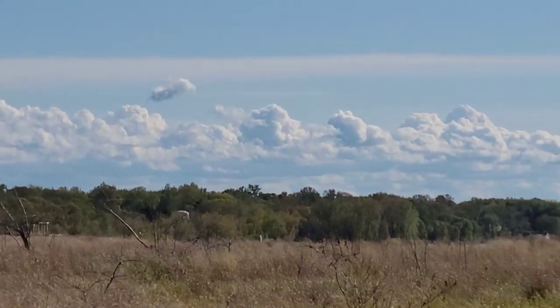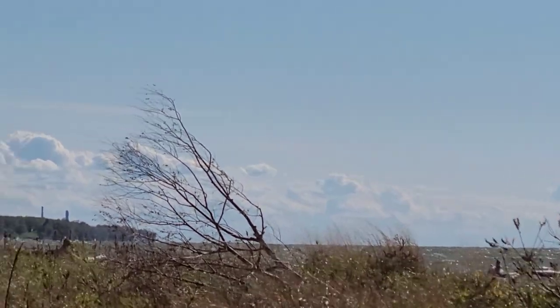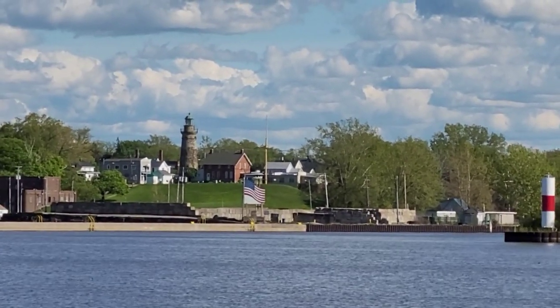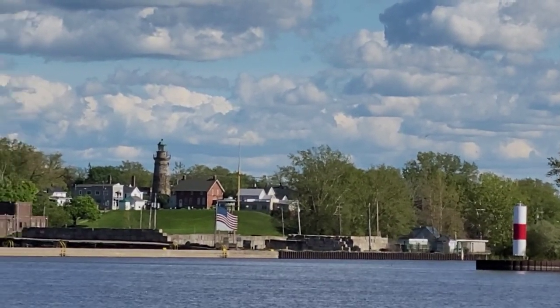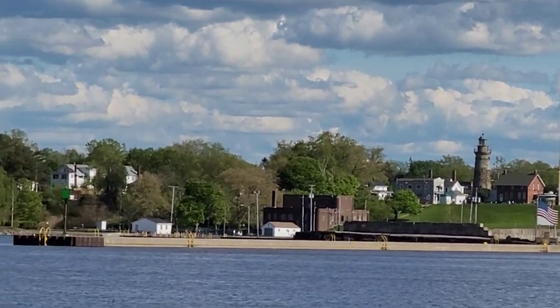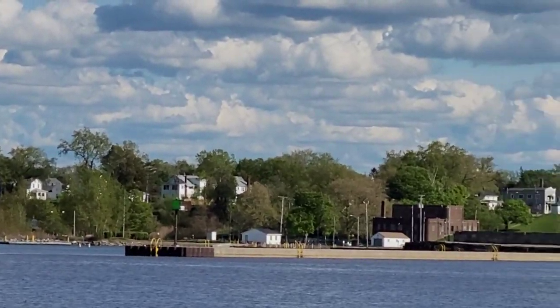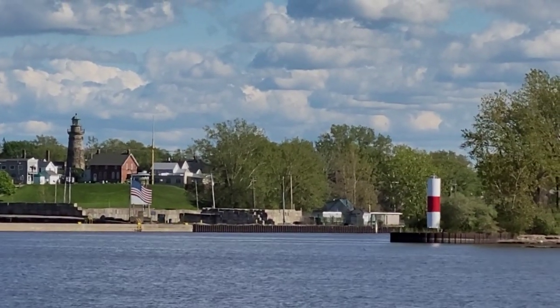Just look at these clouds, though, would you? Amazing. Beautiful, beautiful. Here's a little closer view of the lighthouse at Fairport Harbor. At Fairport itself, I mean. The harbor light. The inner light, the old light. Cute little town. Like a little storybook village perched on the shores of Erie. I don't know, maybe it's just distance that makes things look more romantic and scenic than they would look up close.